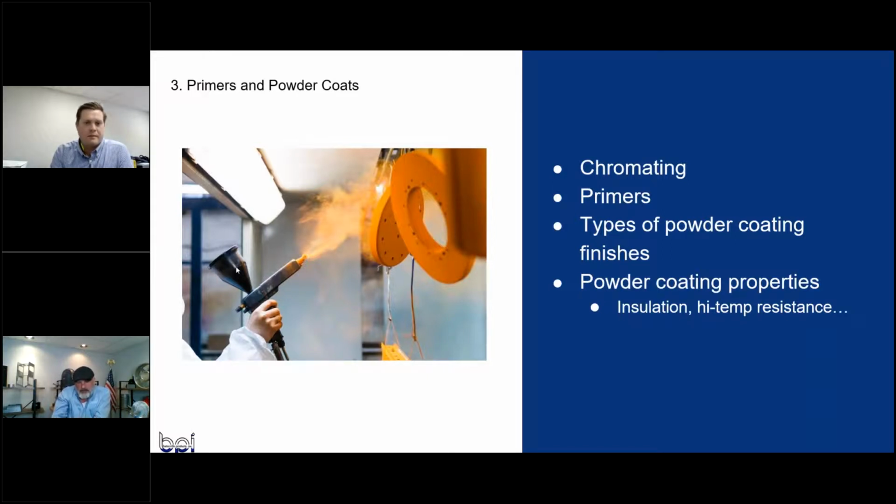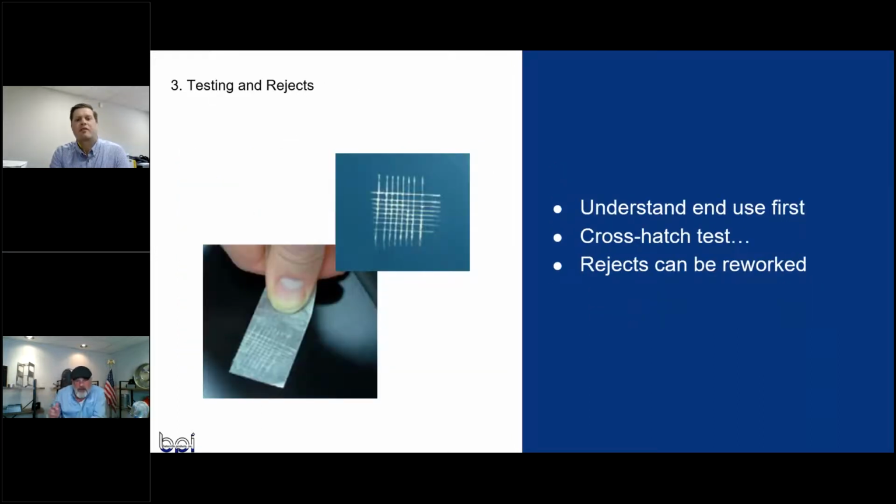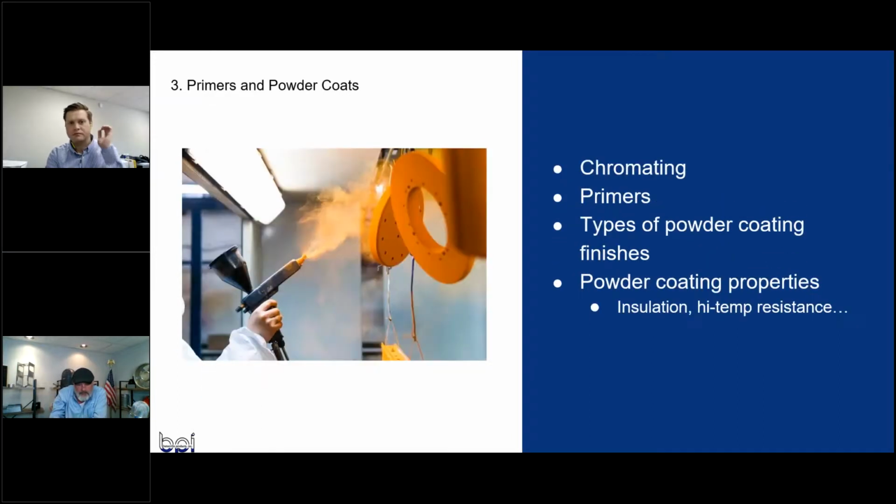So, hey, Jerry, let's talk a little bit about the types of powder coating finishes and maybe some of the properties of the various powders. Okay, that'd be great. The most popular powder in the world is a TGIC polyester. And the reason it's so popular is you can use it in the interior, but it's made for exterior.